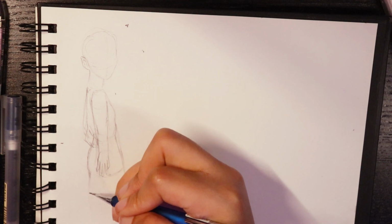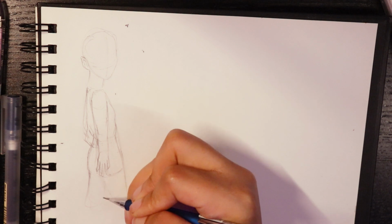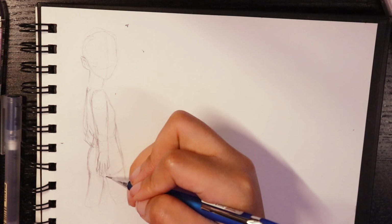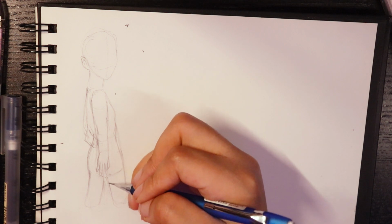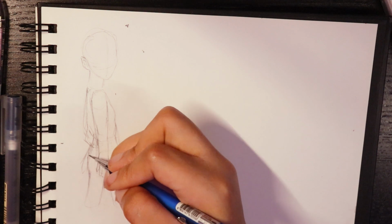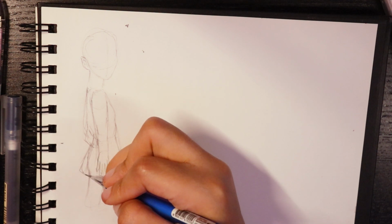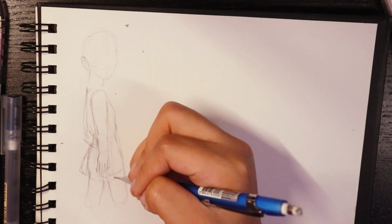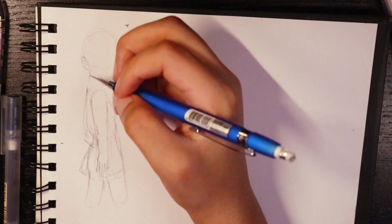But let me know how you guys feel about it, if you would like me to leave this process out or keep it in during Draw With Me videos. I can always alternate it. I think that's best. Say maybe if I have a good sketching session with it, I can go ahead and include it, but if not, then I can always just leave it out and go to the line art part.